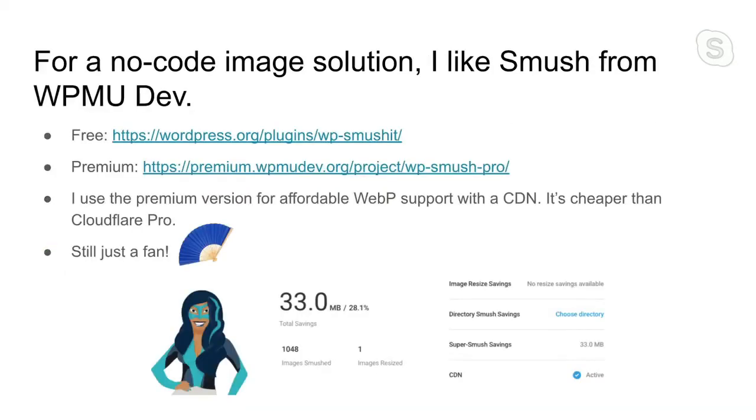So if you want a no-code recommendation for image optimization, I like the Smush plugin from WPMU Dev. There is also, again, a free version and a premium version, and I have links to both in my slides if you want to go back later and check that out.